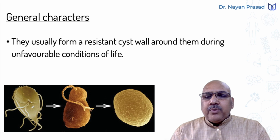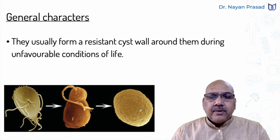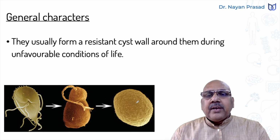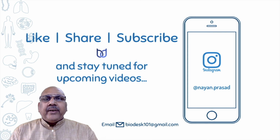Here in this diagram we see encystation. The diagram is that of Giardia. When conditions are not suitable, unfavorable, or during reproduction also, Giardia withdraws all its flagella inside the body and forms a resistant hard covering all around its body. Finally it acquires an oval shape. This hard covering protects the body during unfavorable conditions of life. So this is a resistant covering. Encystation is usually found in protozoans during unfavorable conditions of life or during reproduction. This is all about the introduction and general characters of phylum Protozoa.